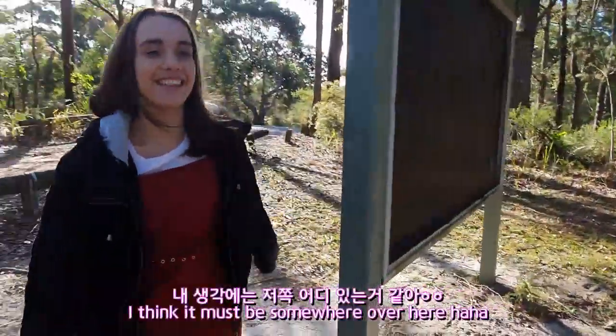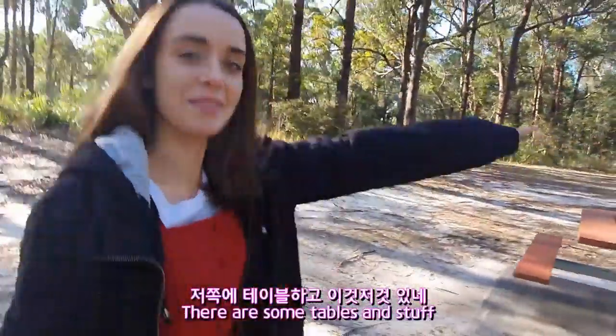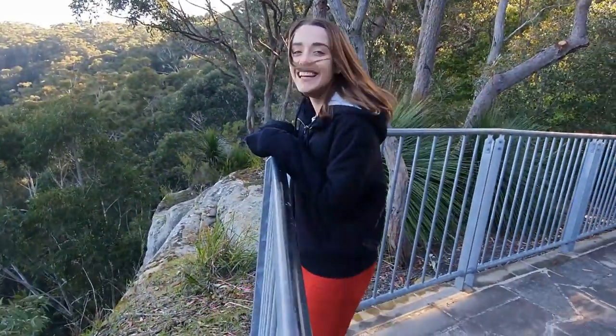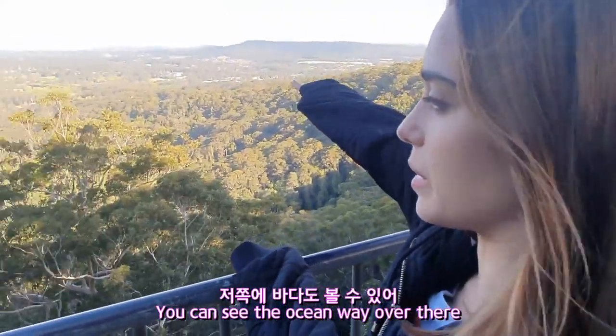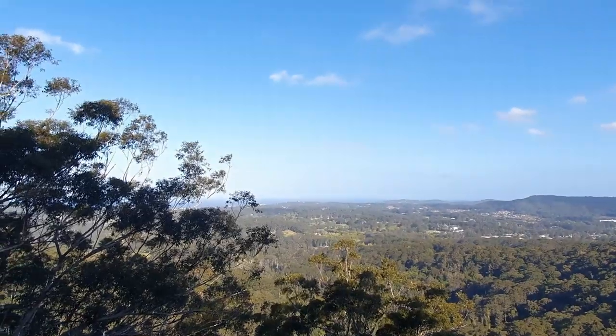It's just, I think it must be somewhere over here, like maybe over there. There's some tables and stuff. Found the lookout. It's really pretty. You can see the ocean over there. But it's really cold.